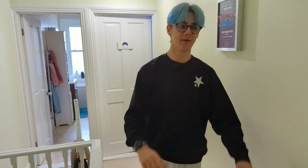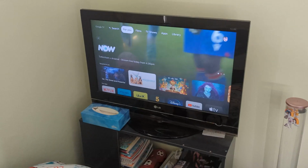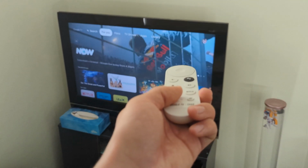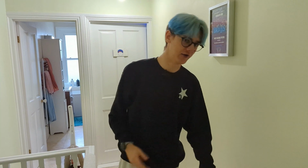Anyway, I'm not going to show you what's in my siblings' rooms. They both have a Google Nest Mini, which is what was in the living room. And they both have a Google TV Chromecast with the remote, obviously. My sister has a HD one, she has a HD TV. But my brother's got a 4K one because he's planning to get a 4K TV very soon, which is pretty good. So more pixels and stuff like that.